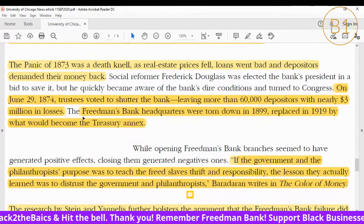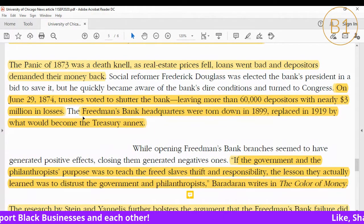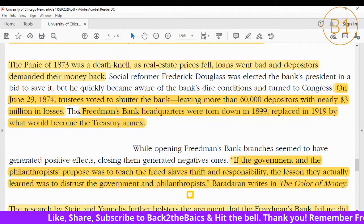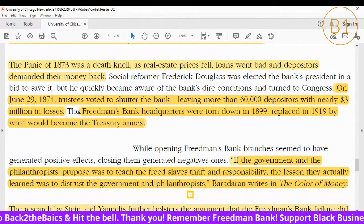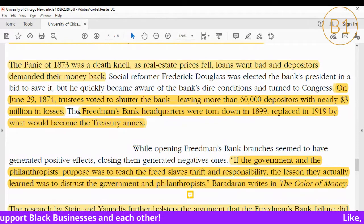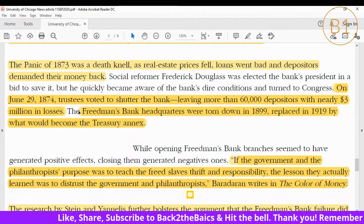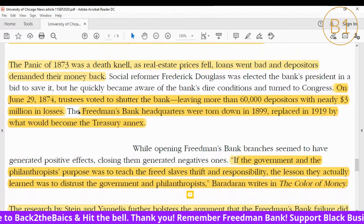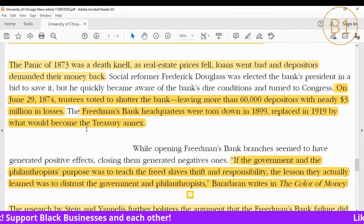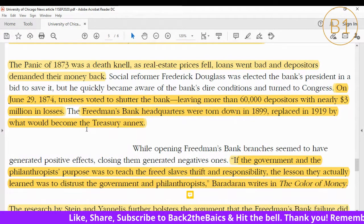The panic of 1873 was a death knell as real estate prices fell, loans went bad, and depositors demanded their money back. Isn't that what happened in 2008? Mm-hmm. Social reformer Frederick Douglass was elected the bank's president in a bid to save it, but he quickly became aware of the bank's dire conditions and turned to Congress. On June 29, 1874, trustees voted to shutter the bank, leaving more than 60,000 depositors with nearly 3 million in losses. The Freedman's Bank headquarters were torn down in 1899, replaced in 1919 by what would become the Treasury Annex.